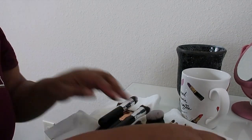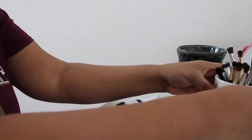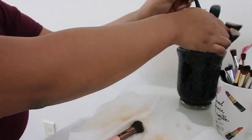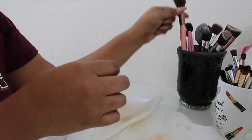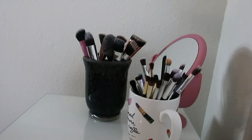So moving on to brushes. Since this is just my makeup vanity, I'm typically only keeping brushes that I use most often. Anything that I use to travel with or on clients is in my makeup storage, which I separated all those brushes out before. So if you're interested in seeing a video on my makeup storage, then just leave me a comment down below.